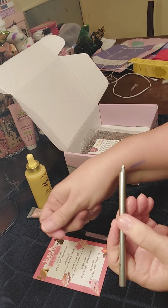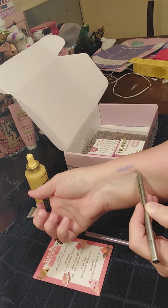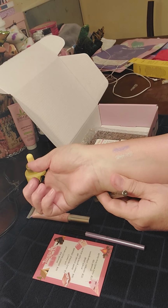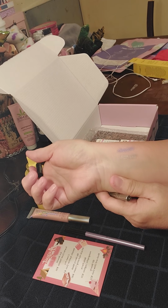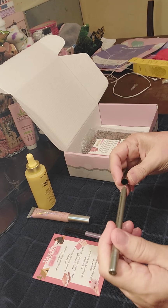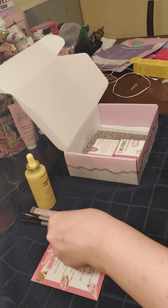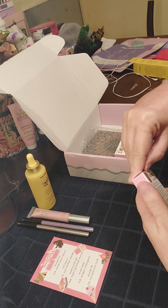And then the next one, look at this, guys. Silver. Metallic silver. Oh, that's pretty. I really like that. Hope y'all can see that. See? Yeah, that's real pretty. These are $7 for both. Put that right there.